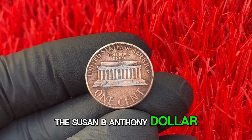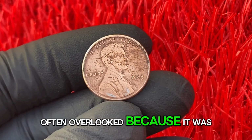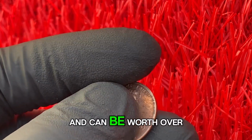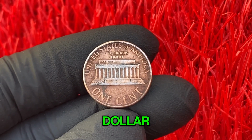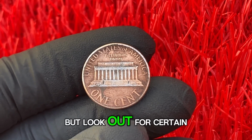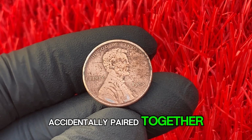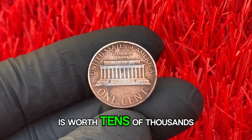The Susan B. Anthony dollar, introduced in 1979, is another collector favorite, often overlooked because it was not popular in circulation. But the 1979 wide rim near date variety is highly sought after and can be worth over $100 in top condition. Then we have the Sacagawea dollar, first minted in 2000. These golden dollars are mostly face value, but look out for certain presentation strikes and mule errors. A mule error is when the obverse and reverse dies from two different coins are accidentally paired together. The famous mule error of the Sacagawea dollar with a Washington quarter obverse is worth tens of thousands of dollars if found.